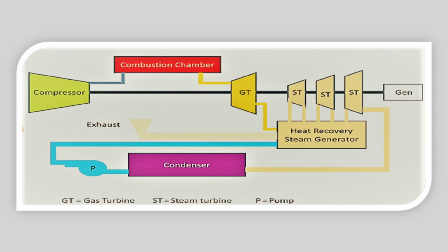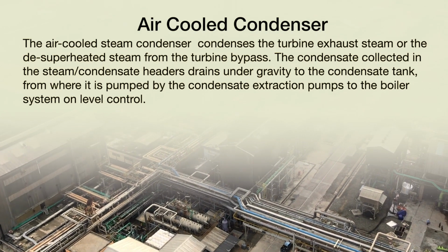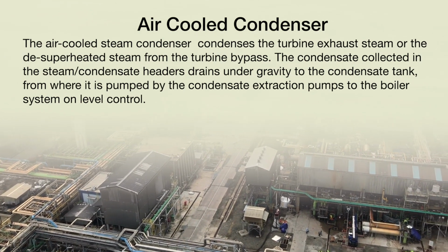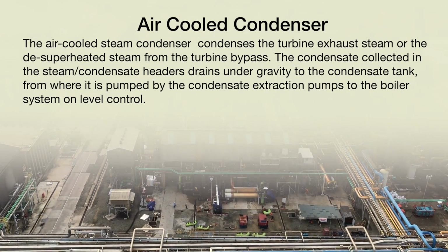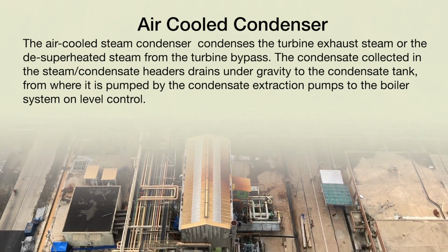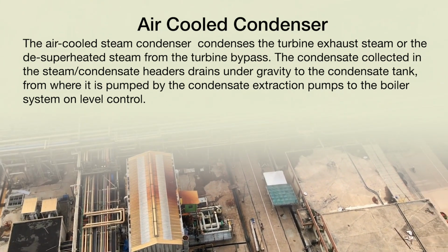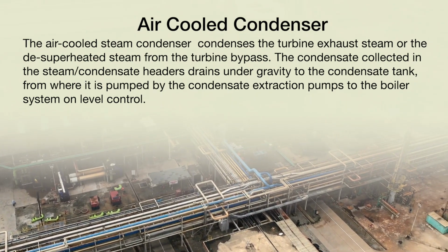There are some other accessories also of a combined cycle power plant, like we can start with the air cooled condenser. It is shown in the figure also that it condenses, as the name tells, the turbine exhaust steam or the de-superheated steam from the turbine bypass. Then this condensate collected in the steam condensate header streams under the gravity to the condensate tank, from where it is pumped by the condensate extraction pump to the boiler system on level control.